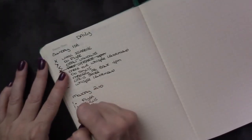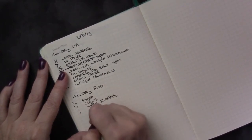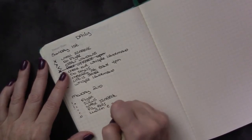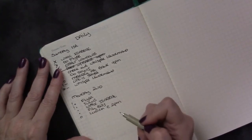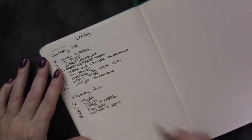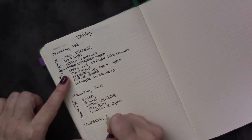So let's see, we've gone through here: walk Isabel, pay bills, lunch with the president at 2 p.m. So I've gone through my day here, and I say, okay, I paid my bills, I walked Isabel, I got the flyer done, and I went to lunch with the president. I didn't finish the sign, so now it's the next day. I just start the next day, Tuesday, the 3rd.